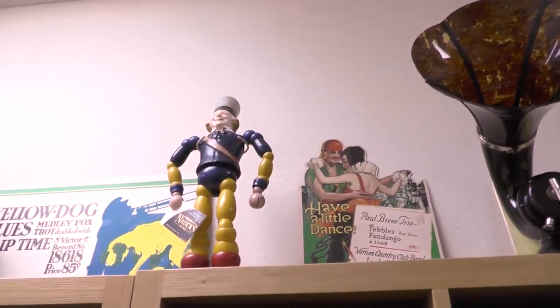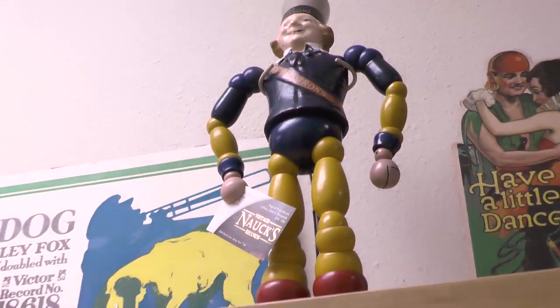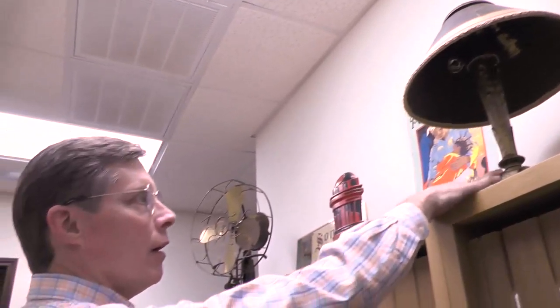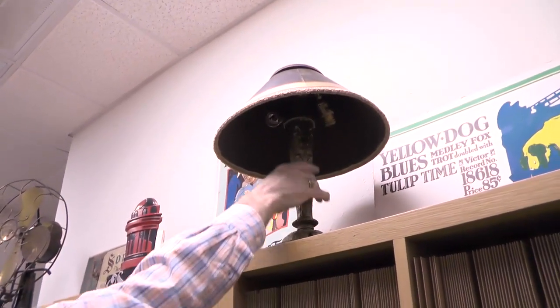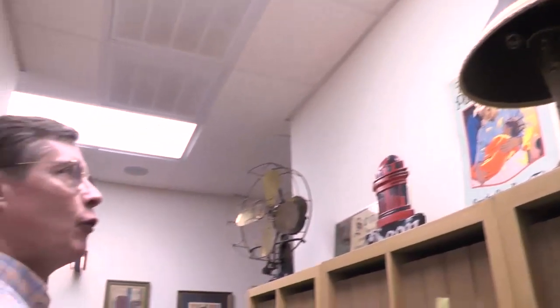Mr. Radiotron Man. This works for Kurt Nauck now, looks like. Yes, he does. We pressed him into service as soon as he showed up. This is a really nice radio horn. You've got a driver here in the base. Sound comes up through this part and then reflects down from the shade. Kind of an interesting idea.